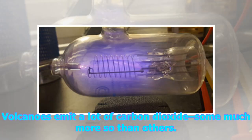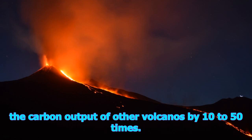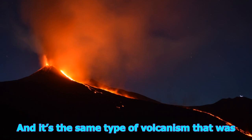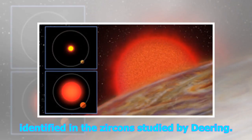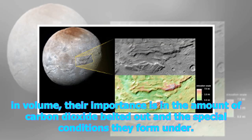Volcanoes emit a lot of carbon dioxide, some much more so than others. Alkaline volcanoes like Mount Etna in Italy and Mount Erebus in Antarctica dwarf the carbon output of other volcanoes by 10 to 50 times. And it's the same type of volcanism that was identified in the zircons studied by Deering. Alkaline magmas are produced by melting just a little bit of the mantle, he explains, adding that while rare and small in volume, their importance is in the amount of carbon dioxide belted out and the special conditions they form under.